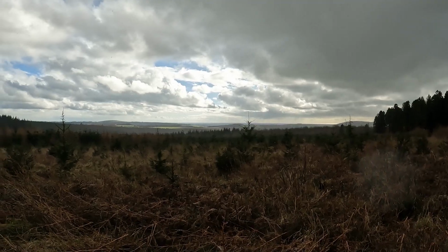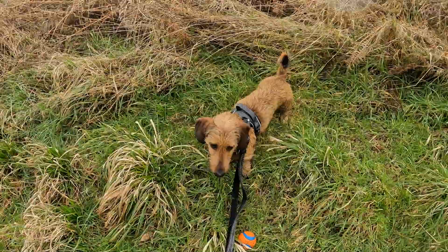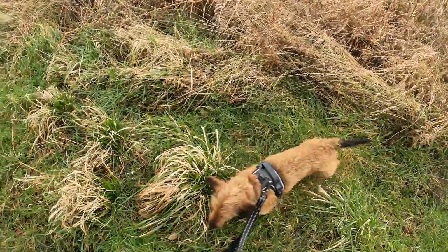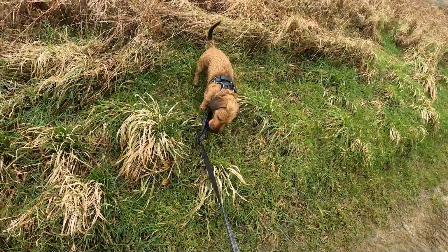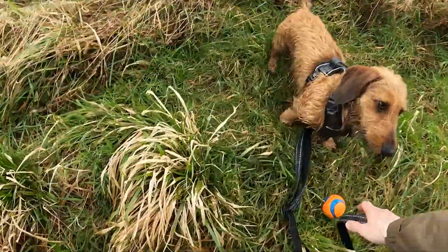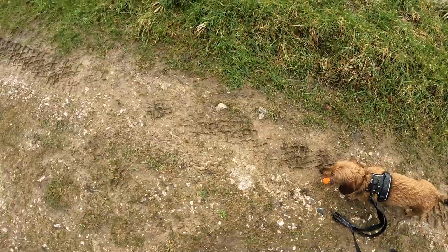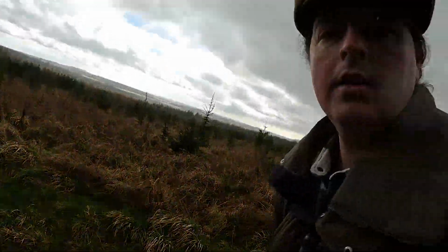I mean, it's just started raining, which ain't great, but Walter very patiently just waiting for his ball to be kicked. We're going this way, mate. Yeah. Come on, bud. Oh no, we're not going back. Walter, you good boy. Come on, let's go. Yeah. Come on in, bud. We're gonna go and find this ruin.